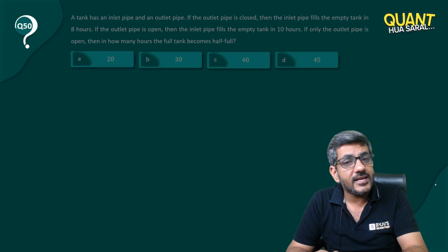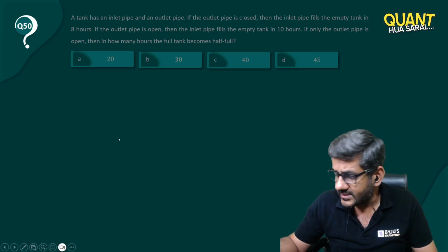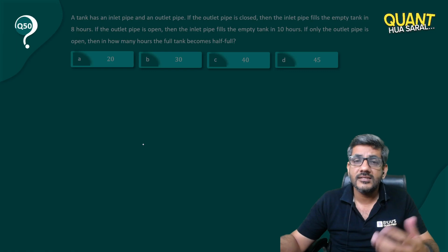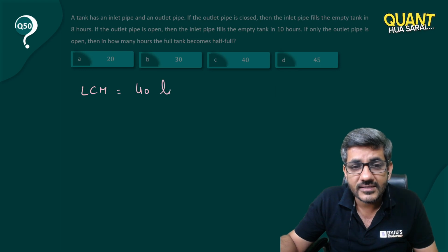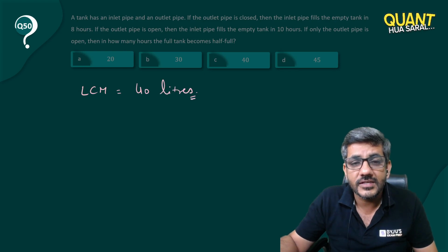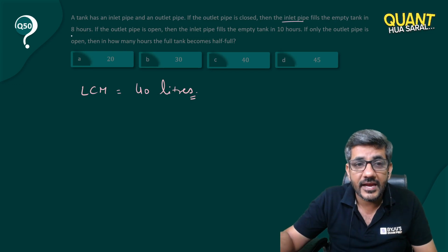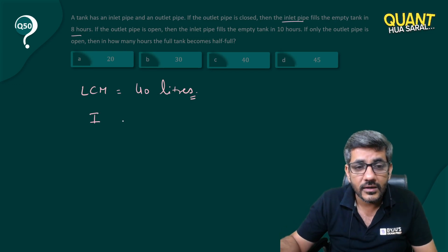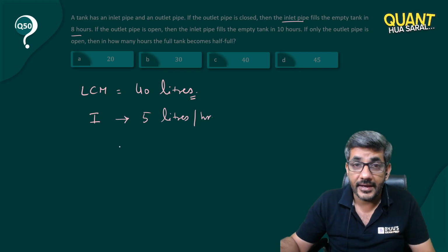There are two things that I want to discuss here. The first thing, the general way of solving these questions. As I tell you, in time and work, LCM is the best approach. So the LCM of 10 and 8 is equal to 40. So let us assume the capacity of the tank is 40 liters. He says the inlet fills it in 8 hours. So the inlet alone fills it in 8 hours. That means 40 by 8. Inlet is putting in 5 liters per hour. That is 40 divided by 8.